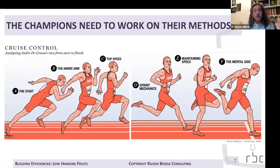Let's move forward. What we say is, for any job we must have standardized methods, and we must constantly look at improving the methods so that we are able to utilize our potential. Again, look at the sprinters, how they develop methods, how the coaching is done, from the start to maintaining speed to the finish. Their methods and actions are designed and coached so that they're able to work at high speed, but at the same time remain safe. So that is what is important.